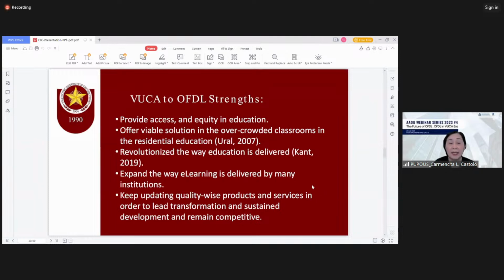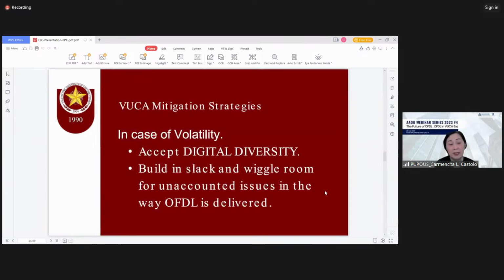These weaknesses can make OFDL rethink to optimize our strengths to provide access and equity in education, offer viable solutions in the overcrowded classrooms in the residential education, revolutionize the way education is delivered, expand the way e-learning is delivered by many institutions, and keep updating quality-wise products and services in order to lead transformation, sustain development, and remain competitive. All this could lead to VUCA mitigation strategies.